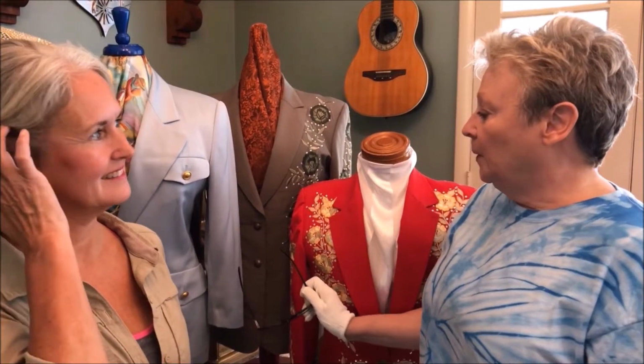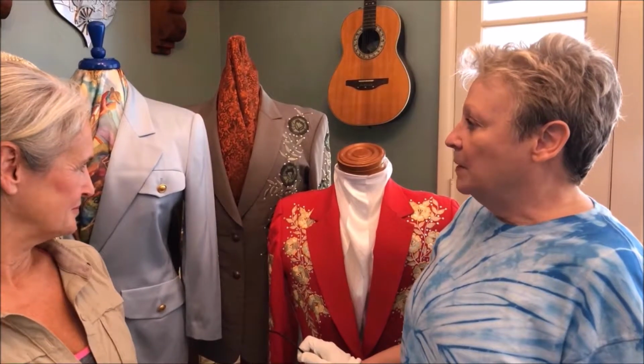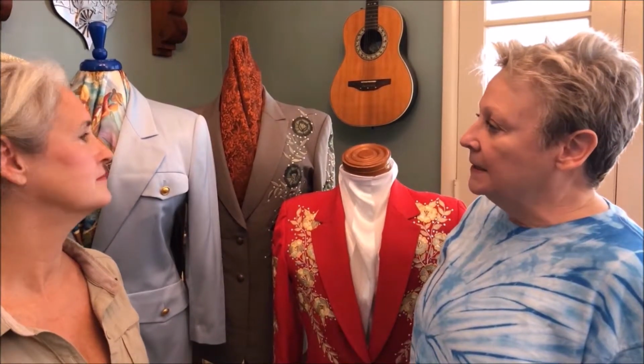Okay, you saw the other day when we first pulled out jackets and sort of had a scratch layout, and now we've got everybody pretty much dressed. We're going to steam and fluff a little bit when we take them out to the Rose Show.